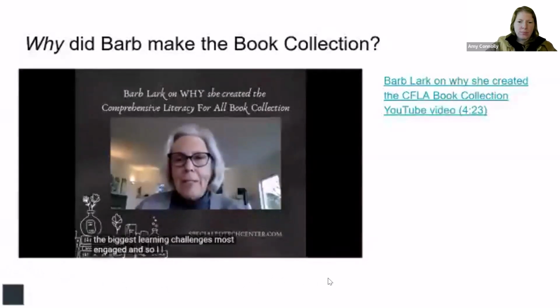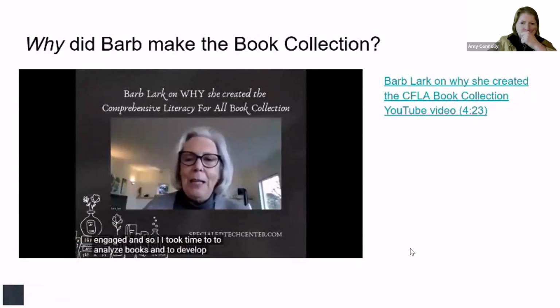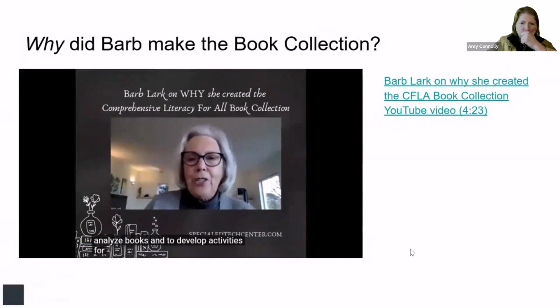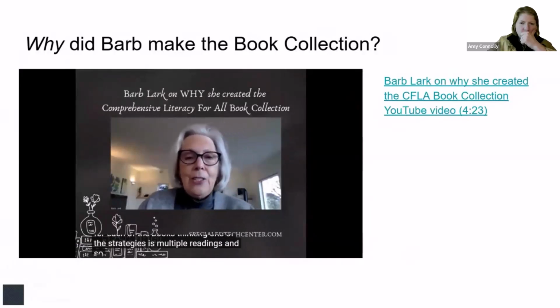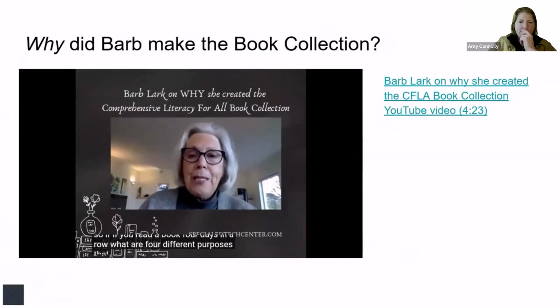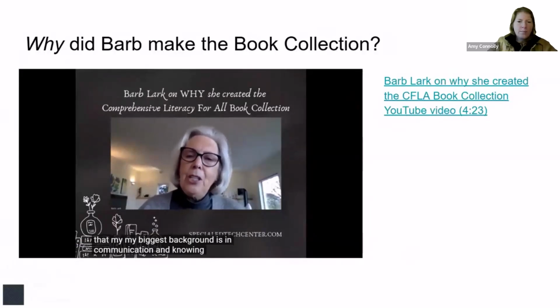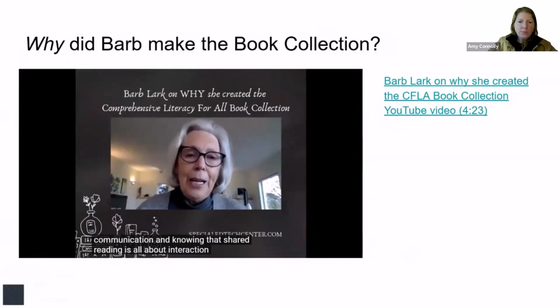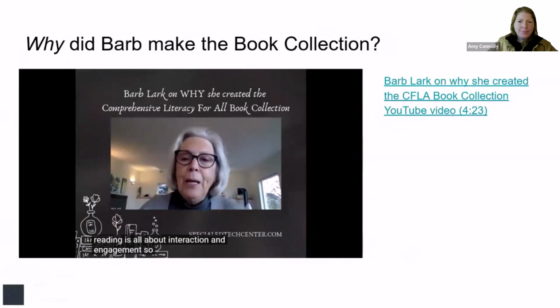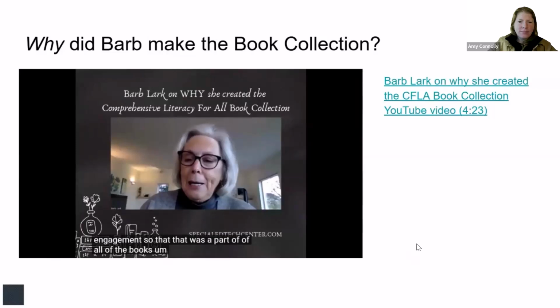And so I took time to analyze books and to develop activities for each of the books, thinking one of the strategies is multiple readings. And so if you read a book 4 days in a row, what are 4 different purposes that you can read that book for? Knowing that my biggest background is in communication and knowing that shared reading is all about interaction and engagement. So that was a part of all of the books.